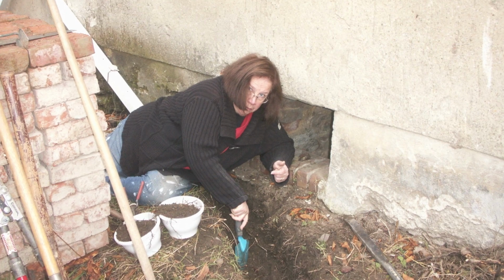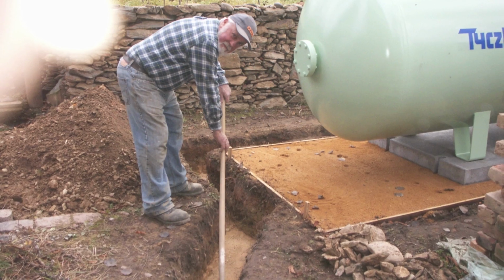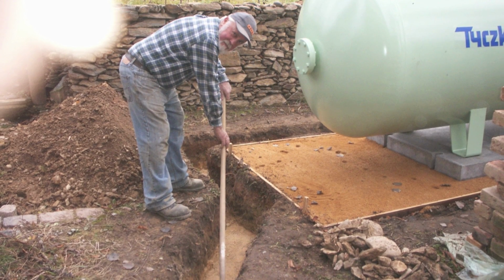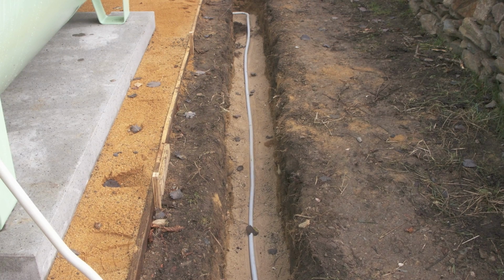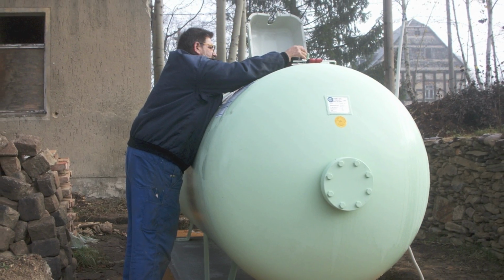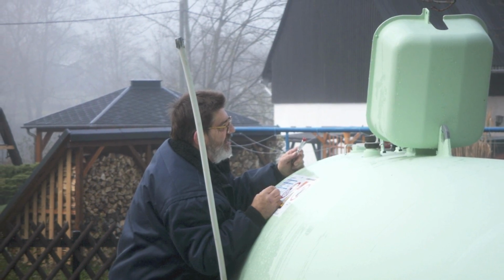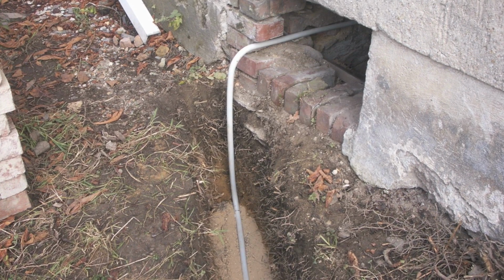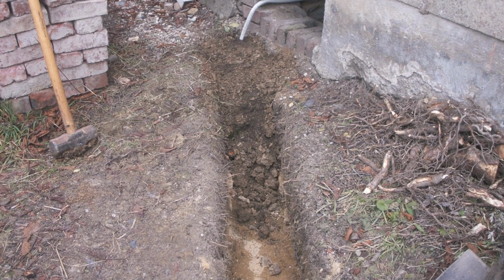Our next little project was to dig the ditch, which was required. It is 20 inches deep. The bottom of the trench needed to be filled with 4 inches of sand to protect the gas line from any rocks. Klaus installed the gas line in the trench and hooked up the line and the valves to the existing tank. The final step, fill the trench and compact the dirt, and that project is finished.